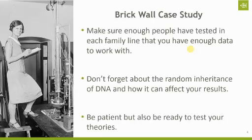But you have to be patient and you have to be willing to test your theories. And if you're not in a position to be able to test your theories, you have to be really patient. I think that's probably my point there, which is the more people test, the more data we have to work with. But sometimes we have to be the ones who proactively go out and test some of these people.